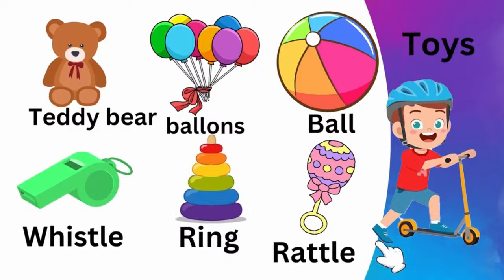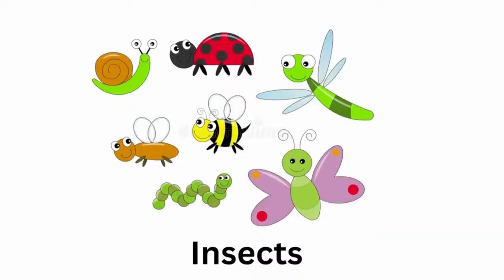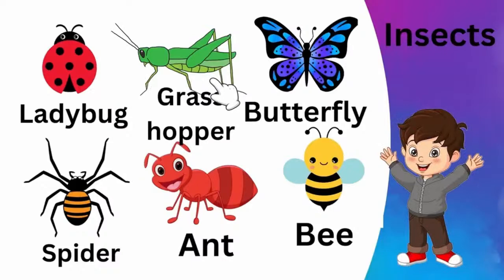Let's see what we can find outside in insects. A ladybug, a grasshopper, butterfly, spider, ant, and bee.